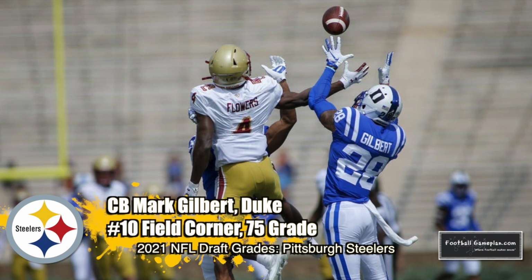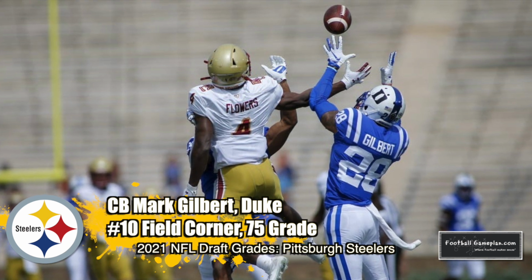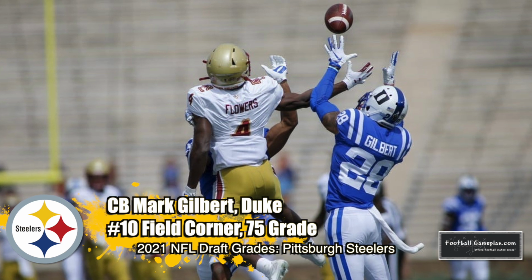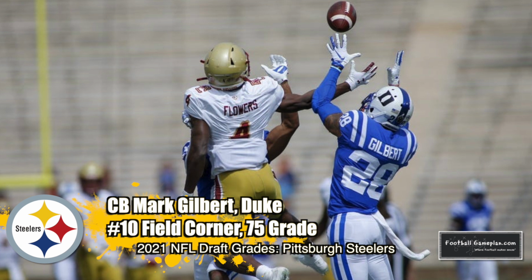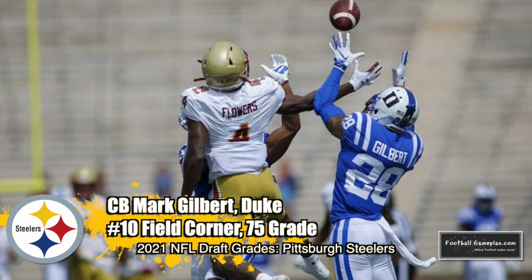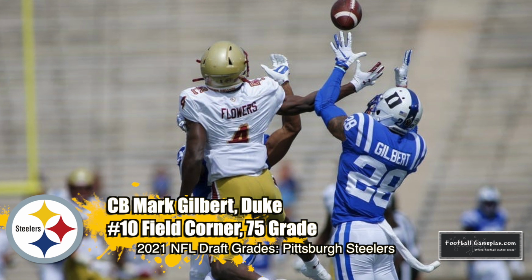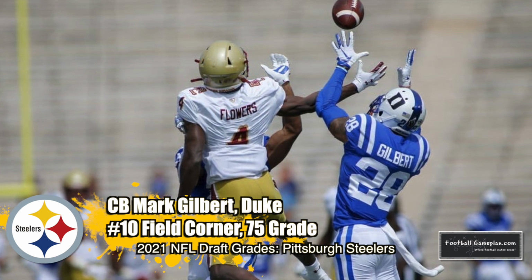And Mark Gilbert out of Duke has tremendous ball skills. He has superb ball skills in that aspect. The reason why he went undrafted was due to injuries. He had a hip injury that kind of took away the better part of 2 seasons for him. So if he's healthy and if he's medically cleared, this is a huge steal. He's long, lengthy, and has the ball skills that you want playing out on a perimeter.